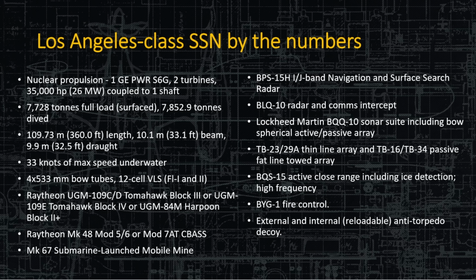The BQS-15 is the active close-in ranging ice detector. We haven't talked about this yet. This is a very high frequency, but unfortunately very short range, high resolution sonar system. And we use it a lot under ice to keep from hitting the ice. But it also looks up and looks down. It can be used as a fathometer if you want. Pretty reliable system. This thing, it's still in service today. It's just given generational upgrades, but the foundation of it is very solid, so they still keep it around.